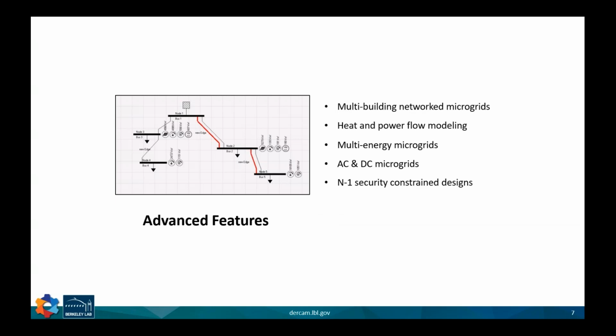So DERCAM has a number of advanced features that help set it apart from other design tools in the space. In particular, DERCAM has the ability to model multi-building networked microgrids. So you can look at these larger scale applications where the constraints for heat or power flow between different buildings is going to be an important determination for the overall design of the system. It also has a strong emphasis on multi-energy microgrids. So serving both the electrical side and the thermal side of the buildings is an important component of DERCAM.